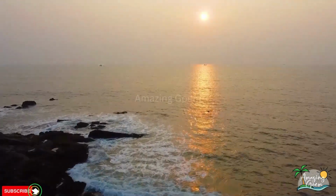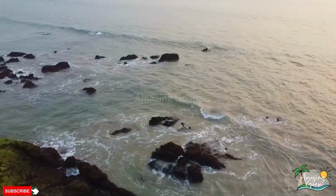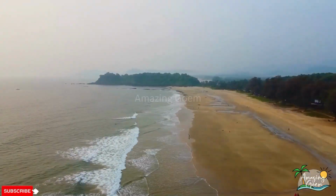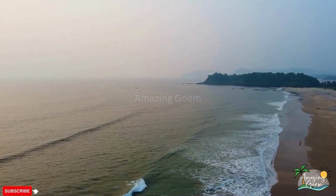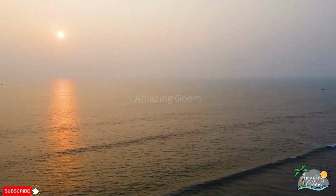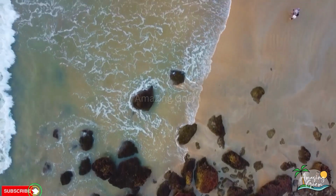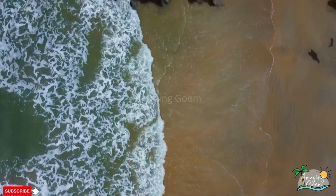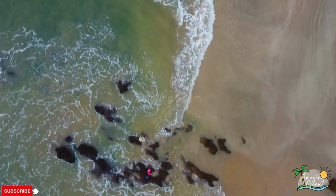Talpona Beach is about 1 hour and 50 minutes drive from Dabolim Airport. This beach is what Palolem Beach and Patnem Beach used to look like decades back. It's a very quiet, secluded and clean beach in the Canacona Taluka.